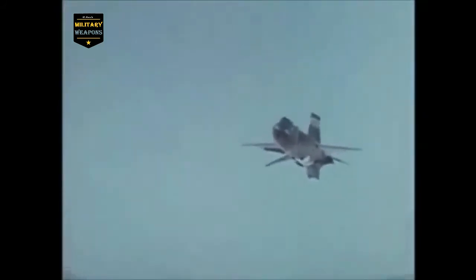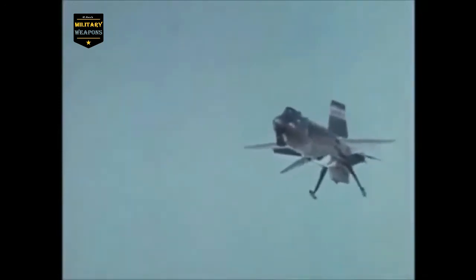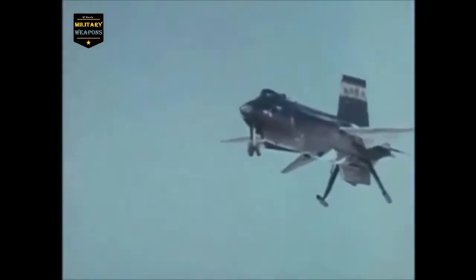That data was used in the Space Shuttle program a decade later. To this day, the X-15 is the fastest manned aircraft of all time, even though for some it is not really an aircraft, but more of a manned rocket.